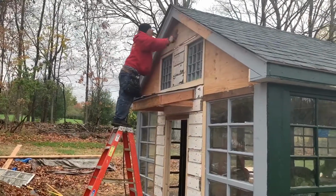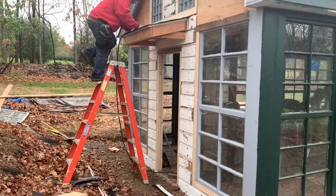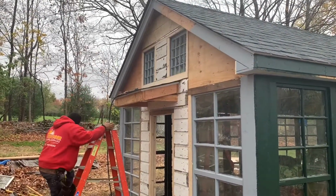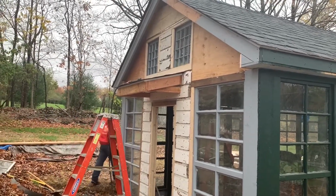Oh, we're down to the last piece of siding right here. Everything else is put in. We're still waiting for a little bit more shiplap to arrive, but that could be a couple weeks out, so we put a little bit of plywood up temporarily, and we'll see how that works out.